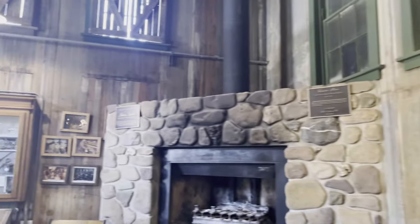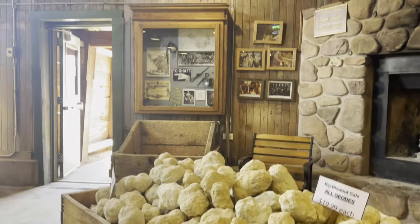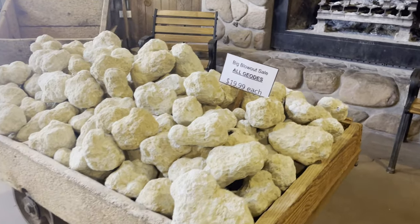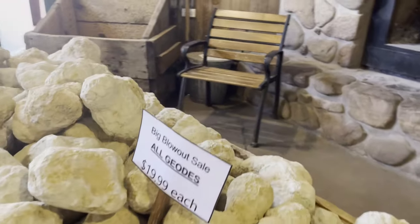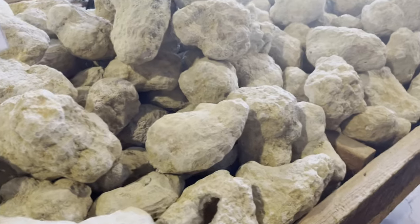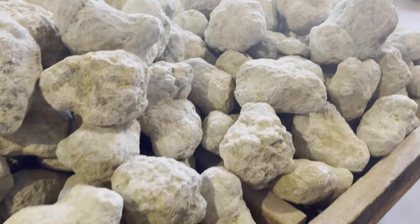Safety scorecard. These geodes. $20, that's not bad at all, man. $20. Tempted.